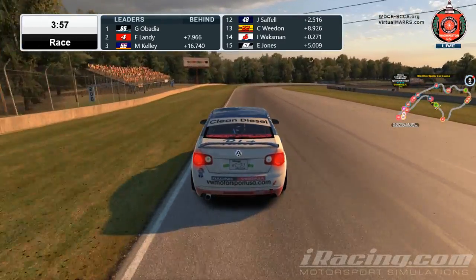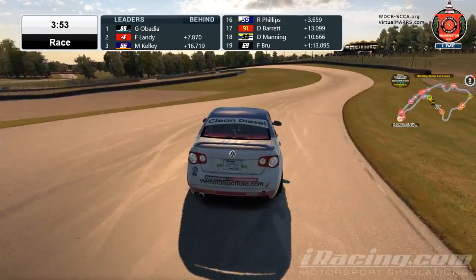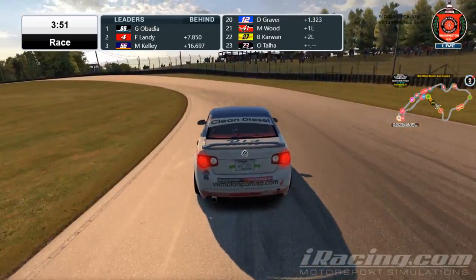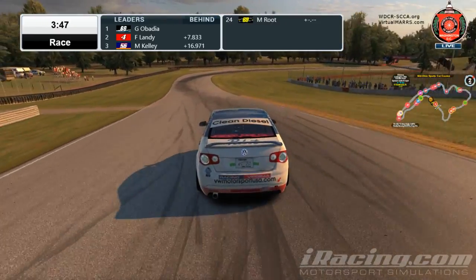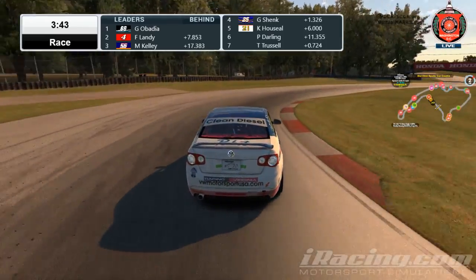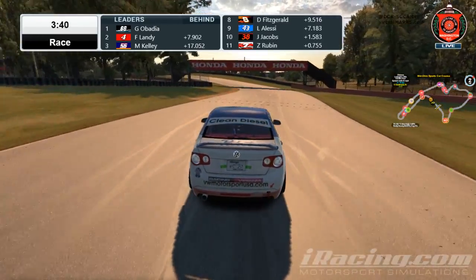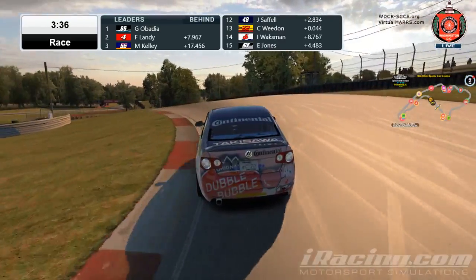Our Volkswagens are just well spread out. Travis Trustle's in first. 9 seconds behind him, you've got Dave Fitzgerald. 7 seconds behind him, you've got Louis Alessi. So it is quite a gap here. And I'm going to have to do a little head math, but it looks like you've got about another 5 or 6 seconds until you hit James.